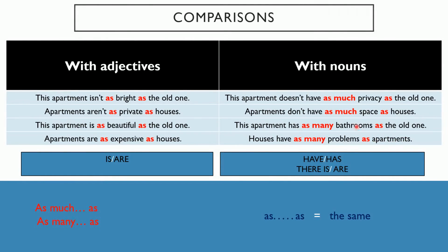So if you check, as much is used with non-count nouns. Privacy is a non-count noun, and space is a non-count noun. And as many is used with count nouns. For example, bathrooms and problems. Those are count nouns.